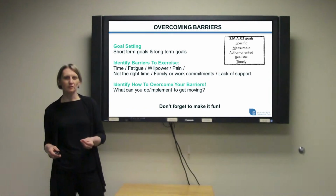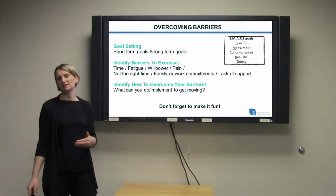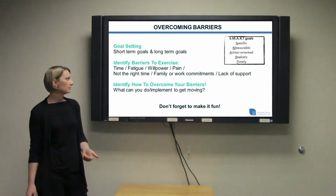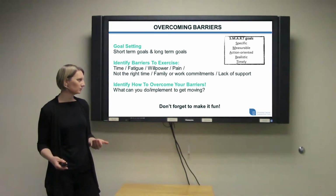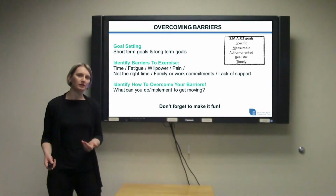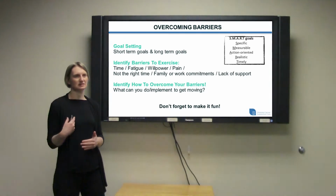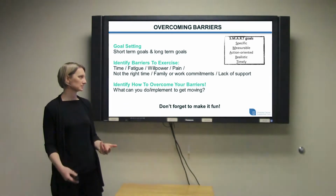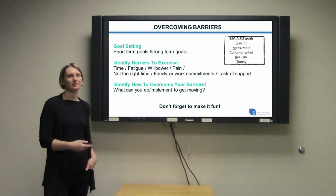Or willpower, or maybe you've got a sore joint, a sore knee, a sore elbow that's preventing you from exercising regularly. Maybe you have family or work commitments that are eating into your time and making it difficult. Or maybe you just don't have any support and it's really difficult for you to actually get out and find the time and the motivation to get out and exercise. With all of these things, we can actually work towards overcoming them.